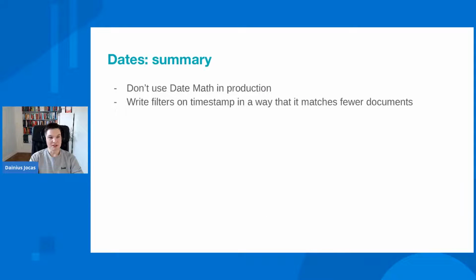So, date summary. Two lessons here. Don't use date math in production querying, and write filters on timestamp fields so that the filter matches fewer documents, whatever is your use case.